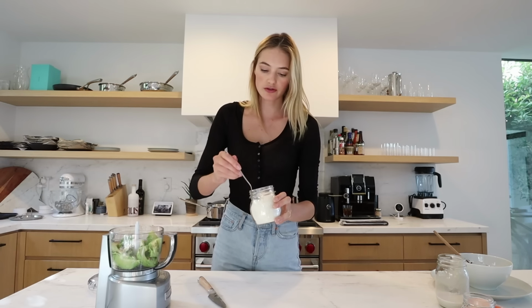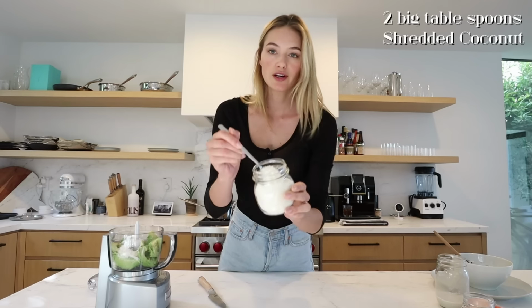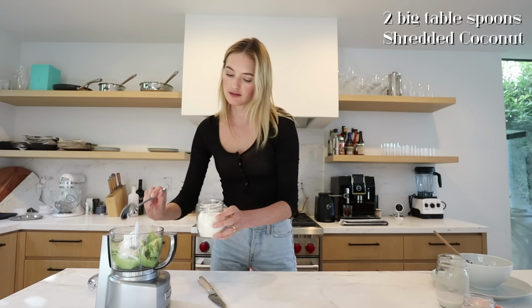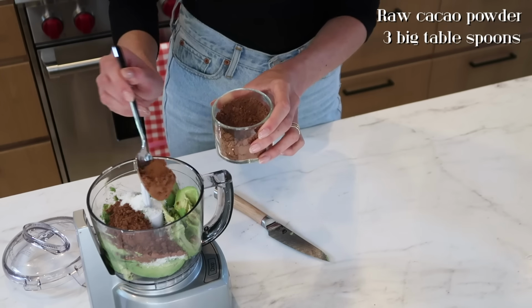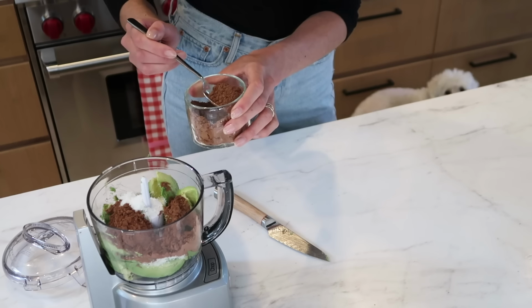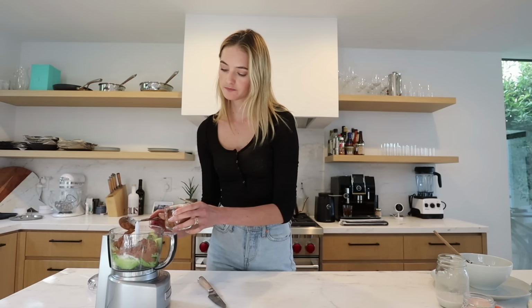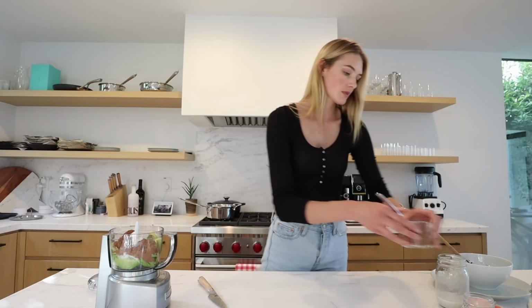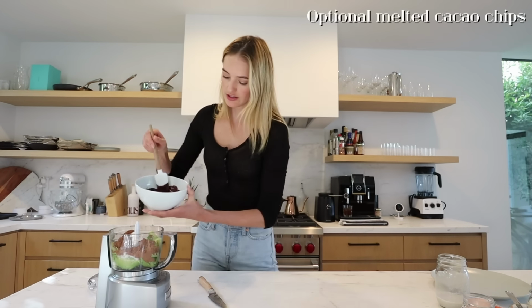A little. So good. Then we're going to add 2 big tablespoons of shredded coconut. These are quite fine. Add these in there because I love coconut. Then I have some raw cacao powder, and I'm going to put 3 big tablespoons in there. Actually, I'm going to put 2 in there because I have the melted chocolate, the melted cacao nibs. I think if you don't use this, you can put 3 tablespoons in there.